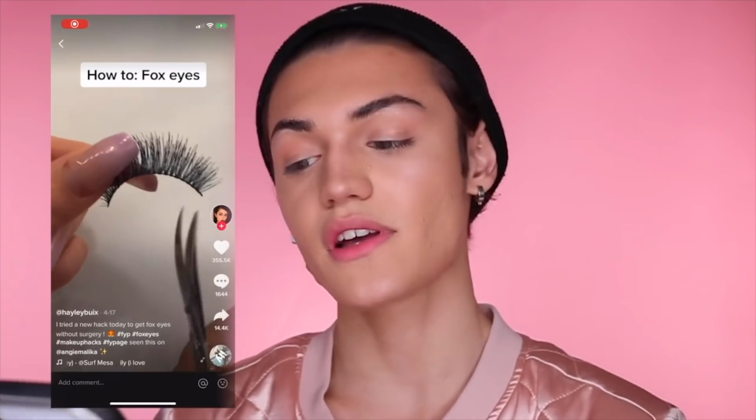Alrighty, so next we're gonna do the eyes, and there's nothing more TikTok trendish than fox eye makeup. So I'm finally going to try it, even though I'm not really the biggest fan of it. Oh, this one's by the same girl. Okay, sweet. I'm gonna have to mute this song because I don't want to get copyrighted.